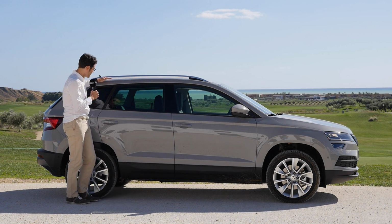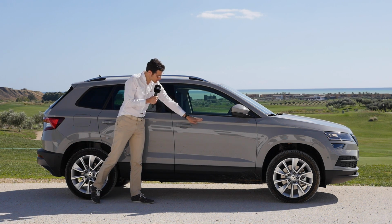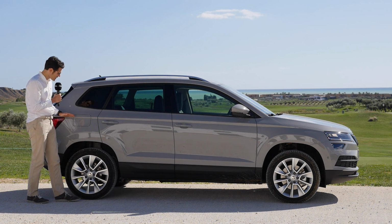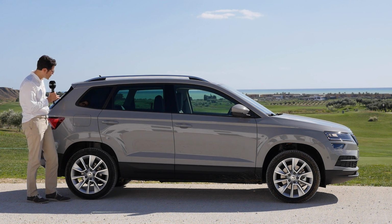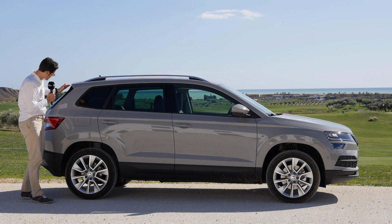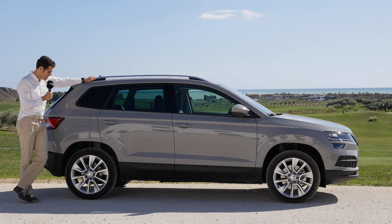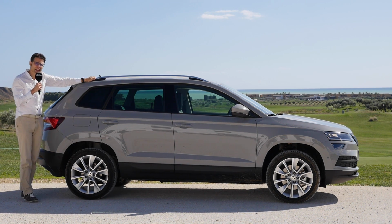Then, more form follows function in the side profile. A dropping line divides light and shadow right here, depending on your side, just above the door handles. Everything looks really solid and sharply designed. But we can all see here, we don't lose too much interior space by that. Also, the rear window is not too flat, so this leaves some speculation about what room we'll have on the interior. Of course, we will come to that soon. What do you think about the overall styling of the Karoq?